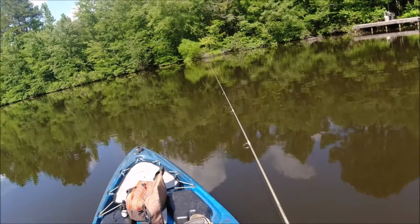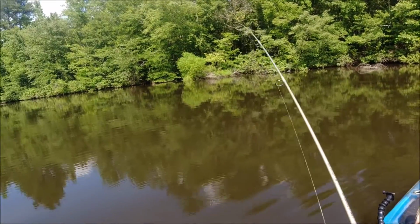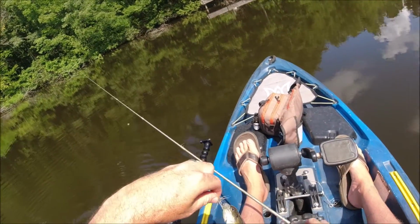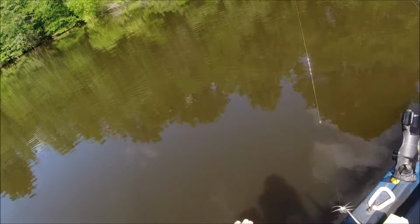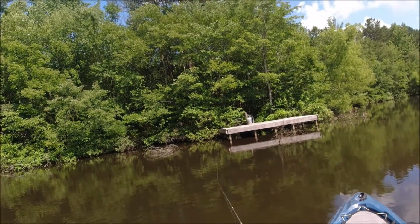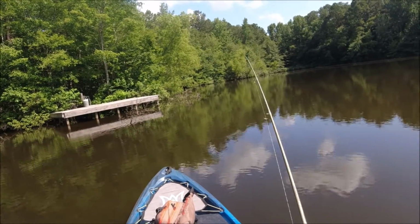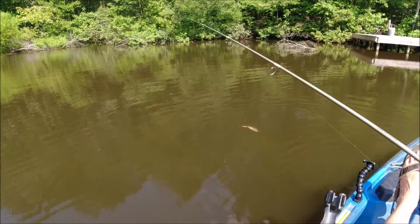Got hit. That's a good fish. No, just a good fighting fish. Well, that's a bluegill. That's a bluegill. That must be a little bass. It's a big bluegill. Look there, folks.